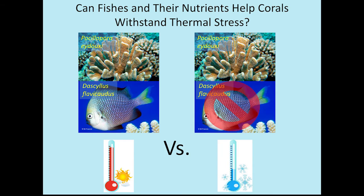So this led us to think, can these fishes, the association with these fishes, actually help these corals survive under thermal stress that would normally cause them to bleach? So we did a really simple experiment. We went out to the forereef and collected a bunch of this branching coral Pocillopora that had these adorable little damselfishes associated with it. We took these corals back to the lab, left half of these corals with their fishes, and took fishes away from the other half. And then we challenged them with temperature.